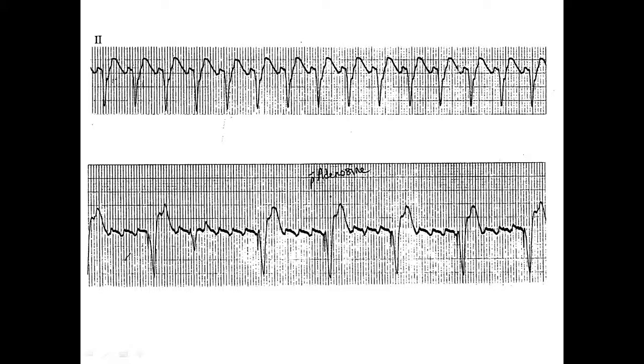We don't know what the rhythm is. It's a wide QRS. Is there a P in front of it or something else? Luckily, adenosine is available, and it showed the flutter waves. And luckily, this patient had a pacemaker, so the ventricular rate is not slower than this. But it can happen.